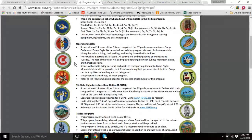2 days are going to be backpacking. They're going to use the covered wagon trail from Camp Cedars over to Camp Eagle. Have an overnight on Monday night there at Camp Eagle and do some additional shooting sports. We actually just got atlatls in this last week, so we're excited to offer some unique program for those scouts.